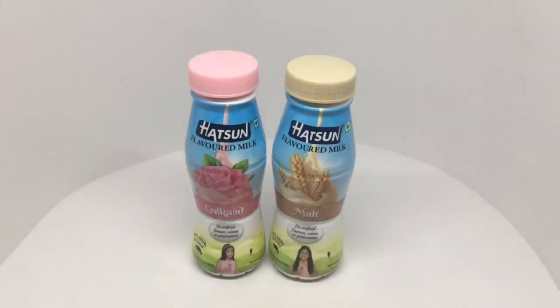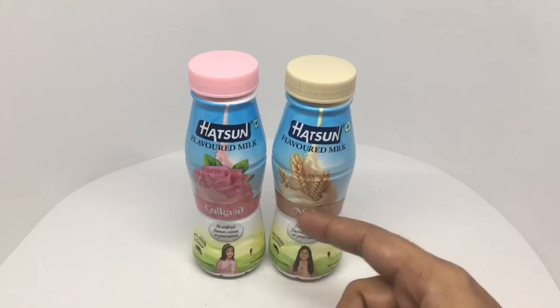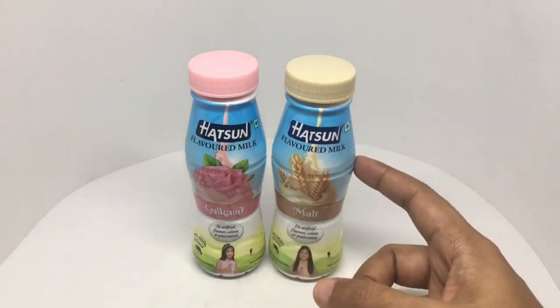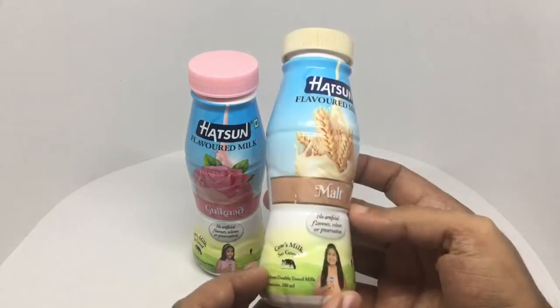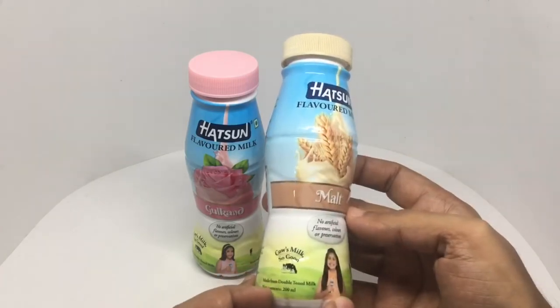Let's take a look at this Hatsun flavored milk. This is malt flavor. This is gulkand flavor. Both of these are vegetarian products. No artificial flavor, color or preservatives. Cow's milk. So good. Made from double toned milk.